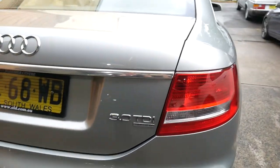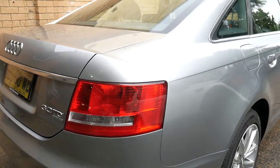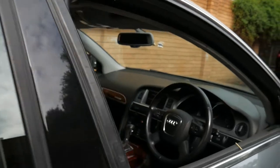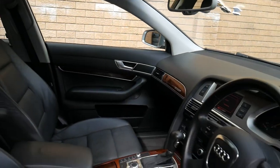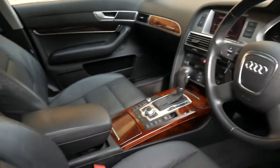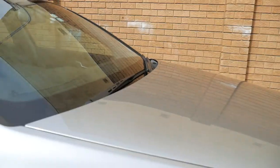Parking sensors, 3-litre turbo diesel, quattro, sunroof, great colour combination, great K's, and these are a fabulous car for cruising and touring and getting out on the open road. And what a credit this is to the previous owner. It does have a cruise control, automatic lights and windscreen wipers and things like that.